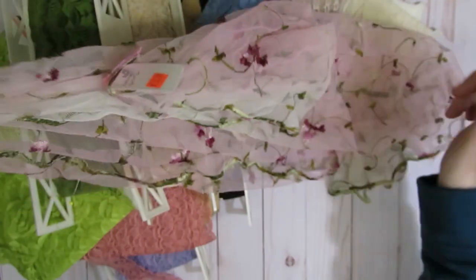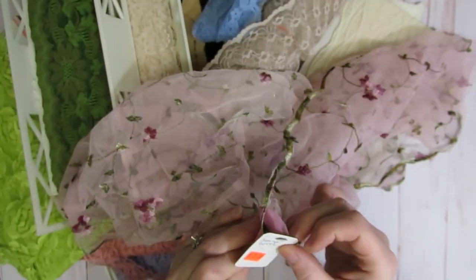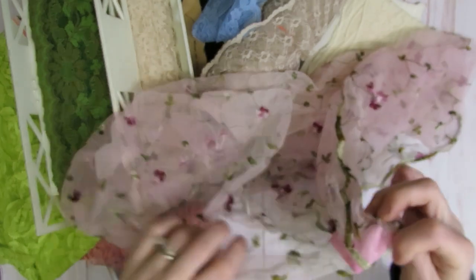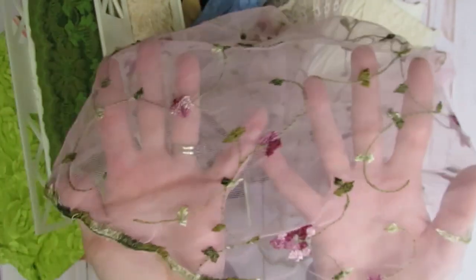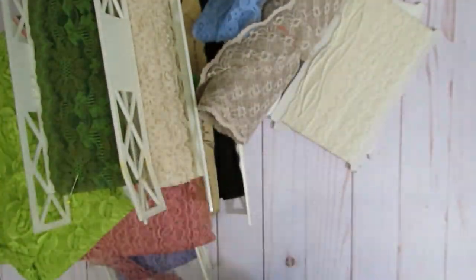And then same with this one too. This one I think was just a scarf. I haven't taken the thing out, but this one was $2, and I don't remember if I got this half off or not, but I just thought this was a beautiful kind of layering piece of lace. So I picked that one up. Again, I think that one was just a little shawl thing.